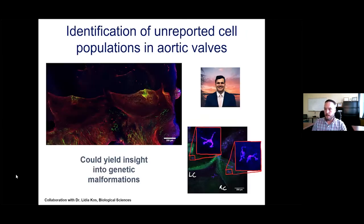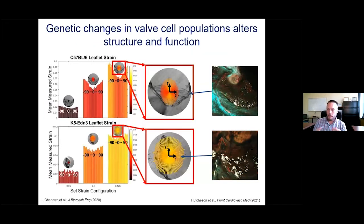And so we're looking at the cell populations. So unlike in the artery, in the aortic valve, we really don't understand a lot about the cells that make it up, surprisingly. And we're discovering, or identifying at least, new cell populations that haven't really been reported: neurons and glial cells that you don't really think about too much in these connective tissues that are present. And we have some data. This is work by Daniel Chaparro, another PhD student in the lab. We have data that manipulating these cells can alter the structure of the valve.